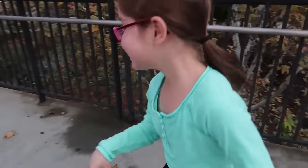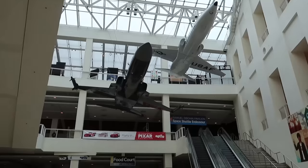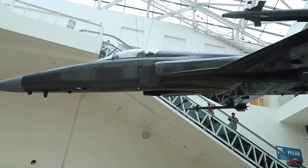You excited? Mm-hmm. Well, we came down to the California Science Center today. It's a children's museum we're going to explore, and there's a space shuttle here. I can't wait to show that to the kids.